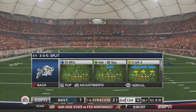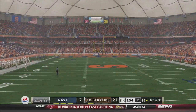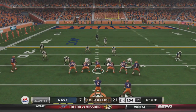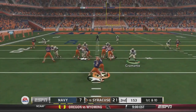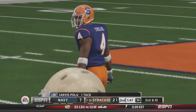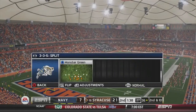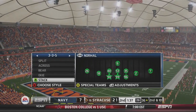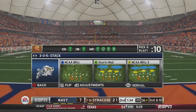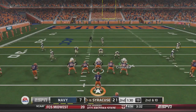And we'll see Syracuse with a little under 2 minutes left in the half. The last time this offense had the ball, it was 3 and out. Good tackle in the backfield, no yard rush. 2nd and 10 on the 36. So it's 2nd and 10, ball on the 36-yard line.